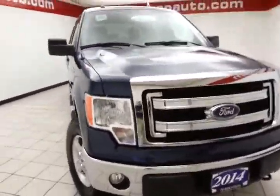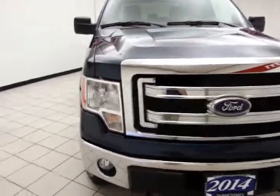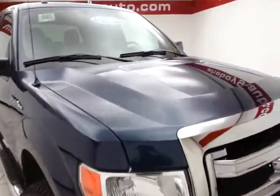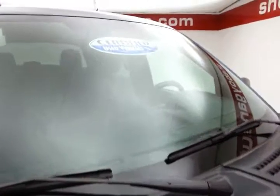Today's special is a low mileage 2014 Ford F-150 XLT Super Crew 4-wheel drive. Stock number B6685P. 24,000 miles in this F-150. Comes to us with a clean AutoCheck history report. Color is called Blue Jeans Metallic.